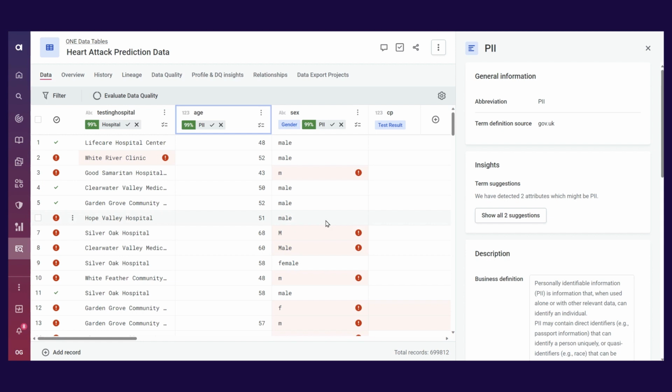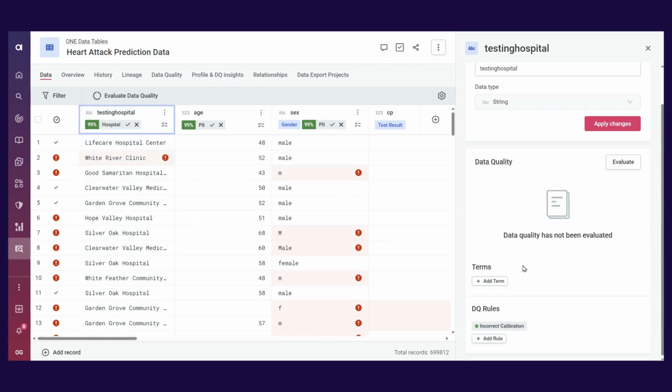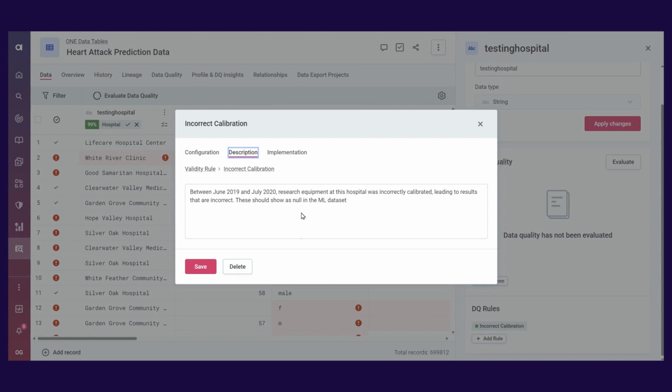And because it's a team sport where everyone is contributing and we aren't making data scientists work in silos, we can even see non-obvious issues as well. So let's look at this seemingly perfectly fine record where we see, oh, here's an unreliable test machine. What does that mean? Well, we can open up the details. We can go to the data quality rule that's been applied. We can look at a description that tells us what's going on and see that, oh, between this little period of time, there was some incorrectly calibrated research equipment.